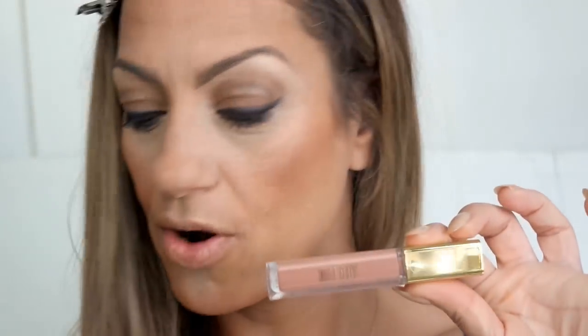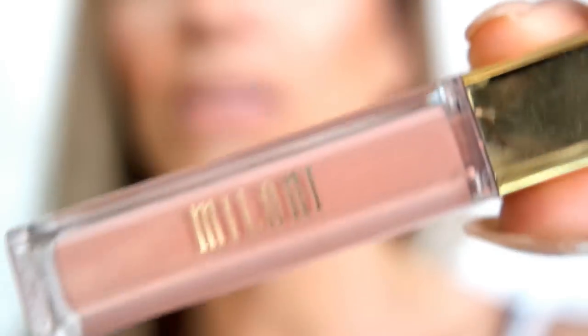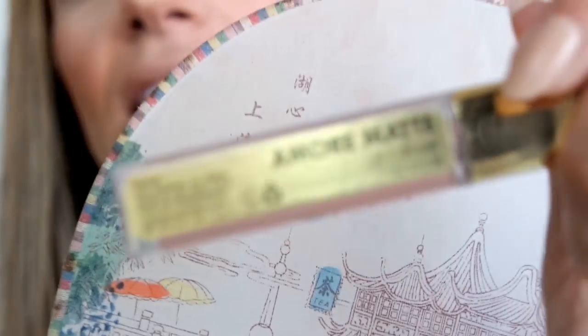And today I'm going to be using the Milani Amore Matte. And let me see if I can go in and show you this. This is the Milani Amore Matte liquid lipstick, and I am completely, completely obsessed with it. Obsessed, obsessed. And this color is Adore, I believe. It's not focusing. Sorry, guys. This is in Adore. Okay, so let's go ahead and get that lipstick on.